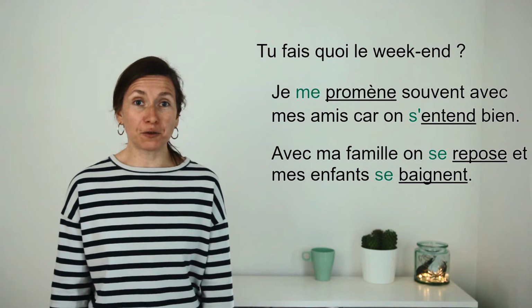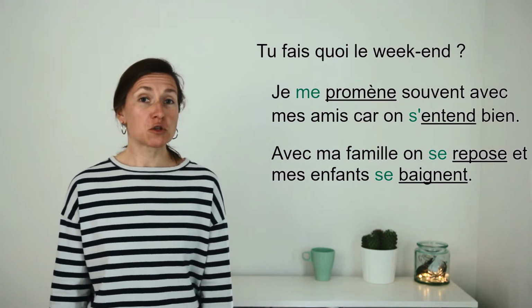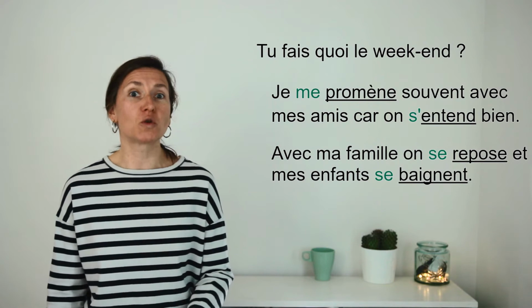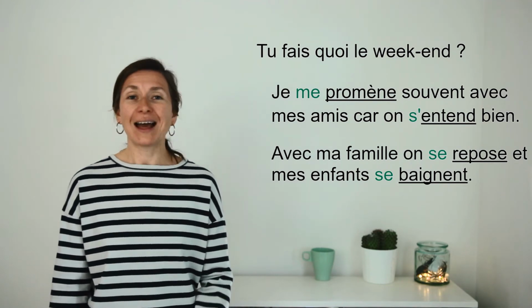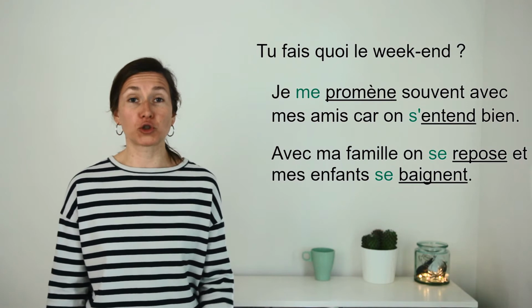Those reflexive verbs are very useful for everyday life conversation. Se promener is to have a walk. S'entendre bien is to get on well. Then we've got se reposer, to rest. And the last one, se baigner, is to bath or to have a bath.